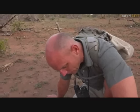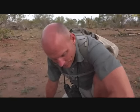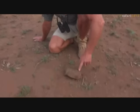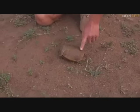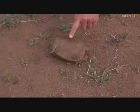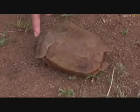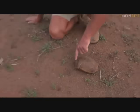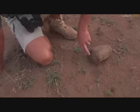This is one in probably a couple of thousand that have made it to this particular age. Now what I do want to show you, which is quite interesting, is these scutes over here have obviously been worn completely smooth over the years by this tortoise moving through vegetation. But come and have a look at the back here, which hasn't seen the abrasion that the top scutes have.